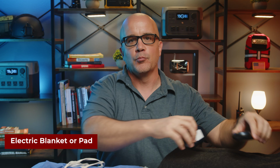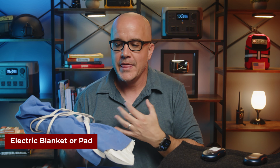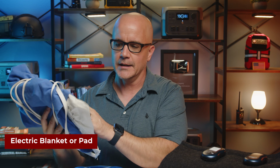Now, the next item is an electric blanket or pad. Why do I bring these up? Well, you can really keep your core and extremities a few degrees warmer than without. And the advantage of these is they don't really draw a lot of power compared to something like a space heater. We'll discuss momentarily how we actually go about powering these if you're bringing up a heating source that has to be plugged in. But these are relatively light on how much power they need, so definitely a good option to have.